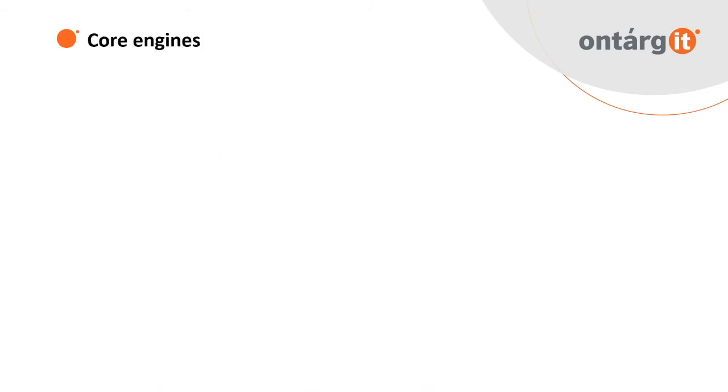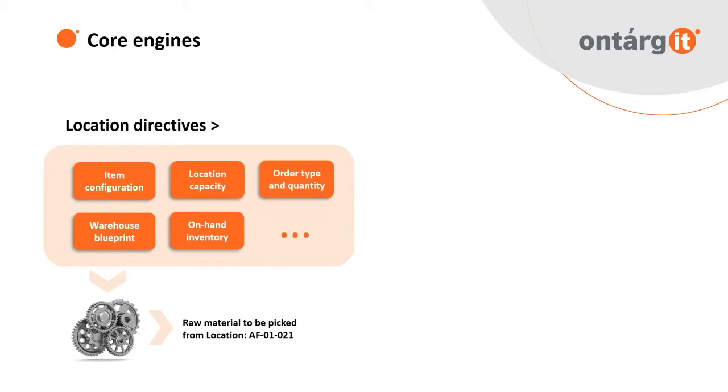Before we move on to a demo, I'd like to note the two core engines of warehouse and manufacturing workloads. The location directives engine is built to automatically determine warehouse locations for material pick and put operations. It considers company policies as well as many other parameters like raw material characteristics, location capacity, warehouse blueprint, available inventory, etc. It optimizes warehouse work execution by guiding the path to the desired products.